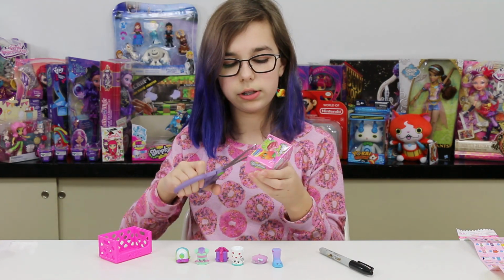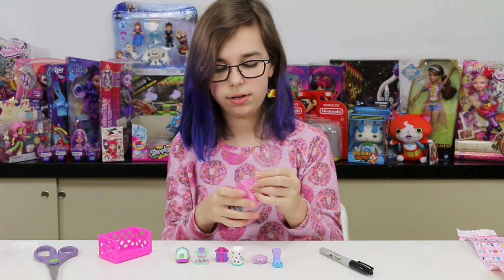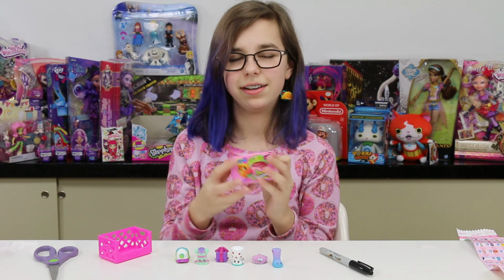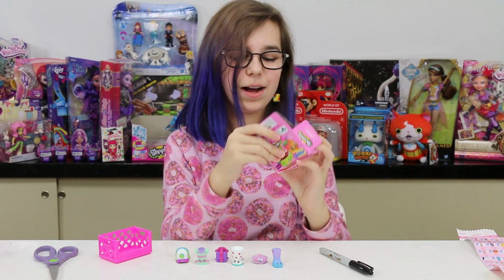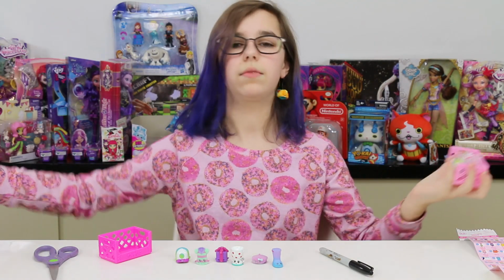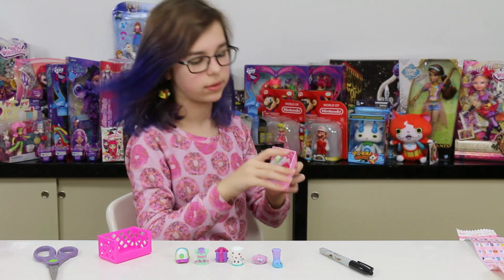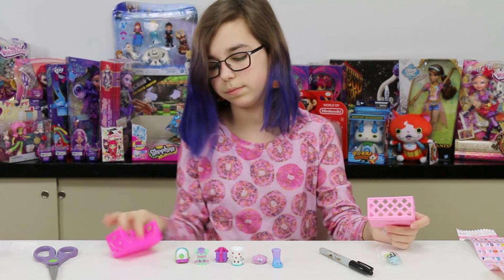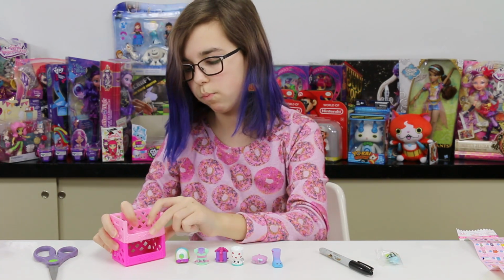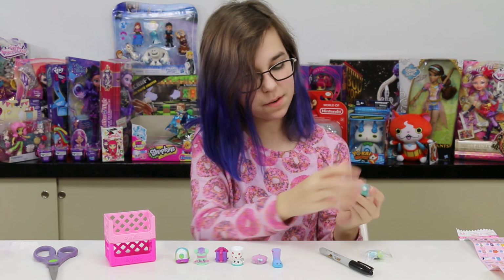Okay, we're on to our last Shopkins blind basket, and it is Season 4. Let's see if we can get a Petkin. Or maybe a limited edition. That would be really cool. I'm asking too much now. Okay. Petkin. Oh my gosh. Hold on just a second, guys. Let me grab it. Okay. There. Okay, let's see. What's our first one?